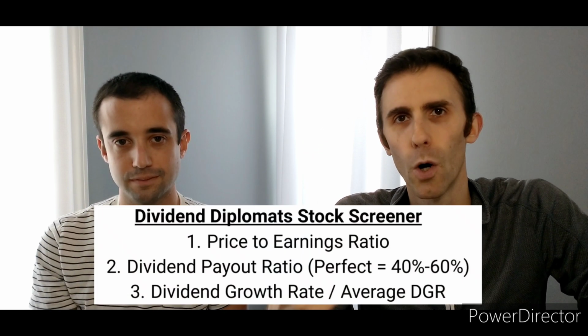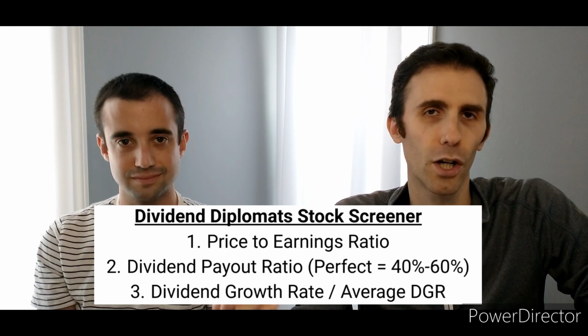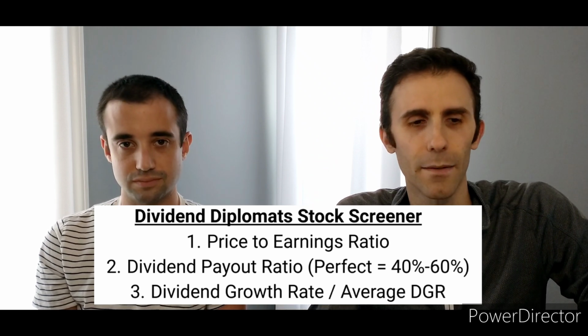We went through the Dividend Diplomats stock screener, focused on the 3 dividend metrics, one being the price to earnings ratio below the S&P 500. Currently that's at 40 plus times earnings. Going forward, it's in the mid 20 times earnings.